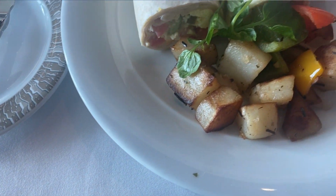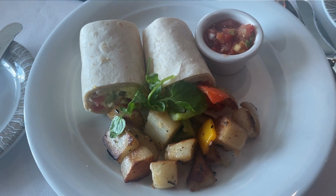They do change up their menu a little bit, so it's slightly different than Royal in that way, where Royal basically has the fleet-wide menu for the main dining rooms. They do have some daily specials and some changes, and the food was excellent.